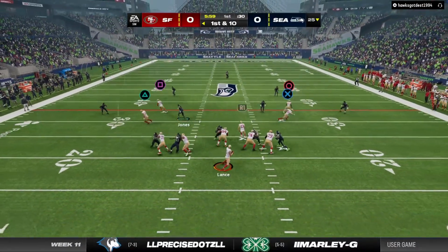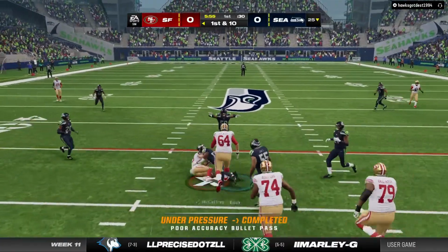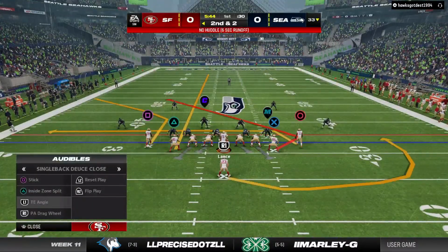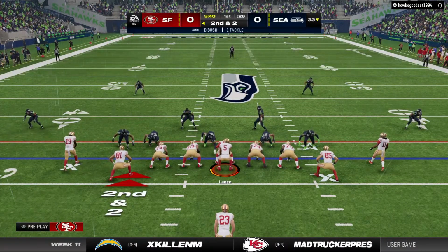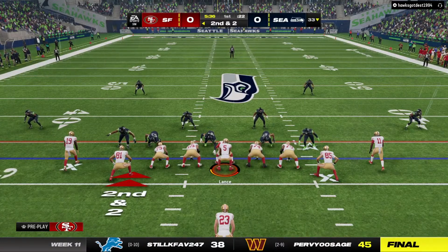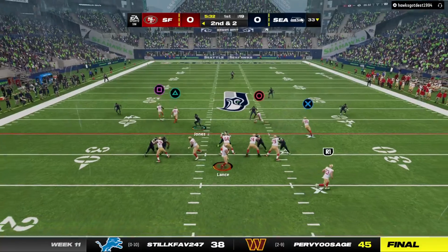Right out of the gates, Lance going to the air. Over the middle, that's complete to McCaffrey, and he's upended at the 33 following a good pickup of 8. It's a gain of 8. Brings up 2nd and 2 at the 33-yard line. Here's Lance to throw it.